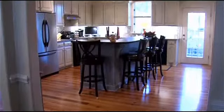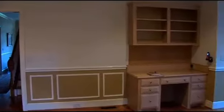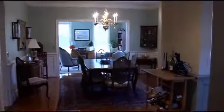And then they didn't say anything about the 3-foot wide doorway coming in from the hall from the front door. And I said, well, we could go and widen that also. And they go, okay, great.